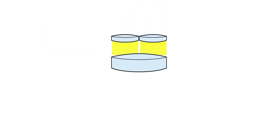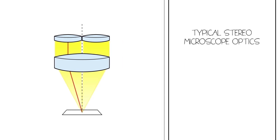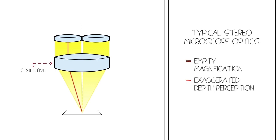Typical stereo microscope systems are designed to push magnification, resolution, and image quality to the limit permitted by optics. These limits are determined by the correlation between resolution, convergence angle, and working distance. Working beyond these limits presents users with imaging problems like empty magnification, exaggerated depth of field, and shorter working distances.